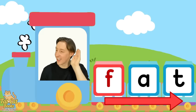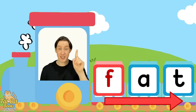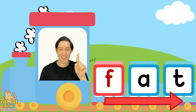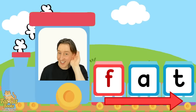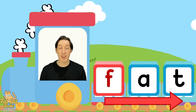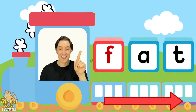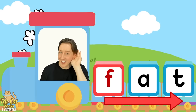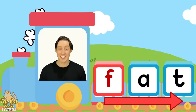Fat. Very good. Okay, so again, let's do it faster. Fat. Very good. And let's do it one more time, very fast. Ready? Fat. Great job, well done. That word is fat.